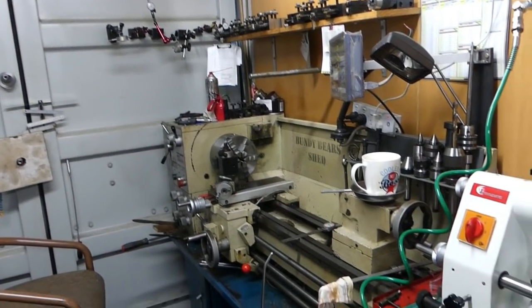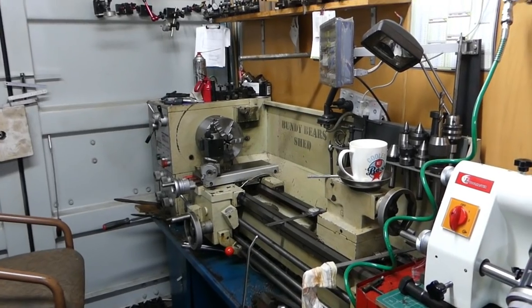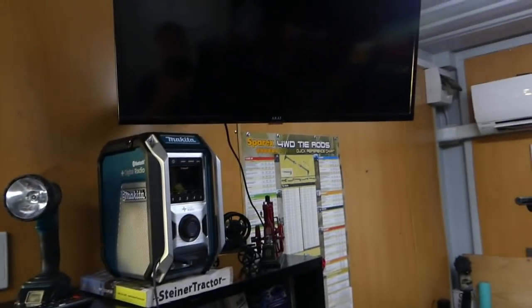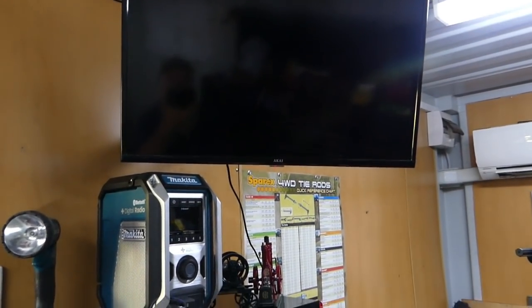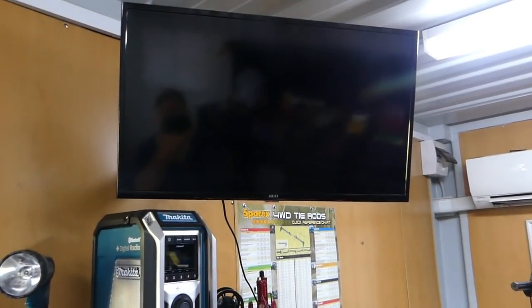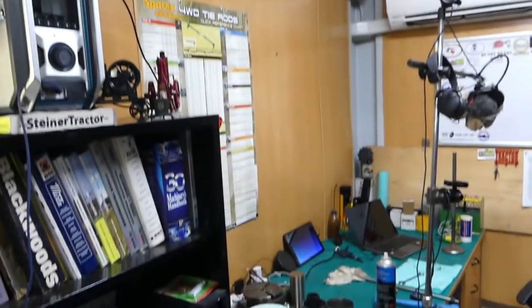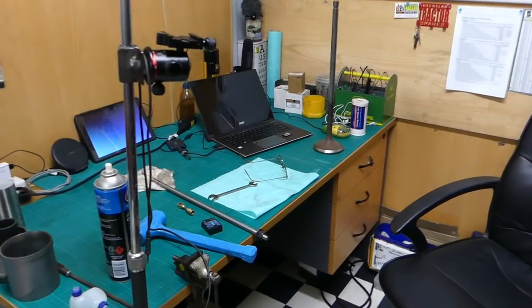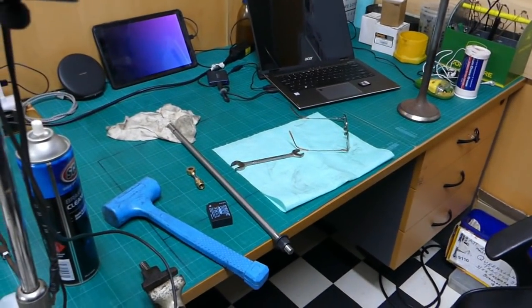So yeah, when I was up here running through threading that drawbar, it was handy just to have Joe's video on, and just have a refresher on what I thought he said and what he said. So that worked good. I was happy with that. Now, my little desk here, I've got that set up now.